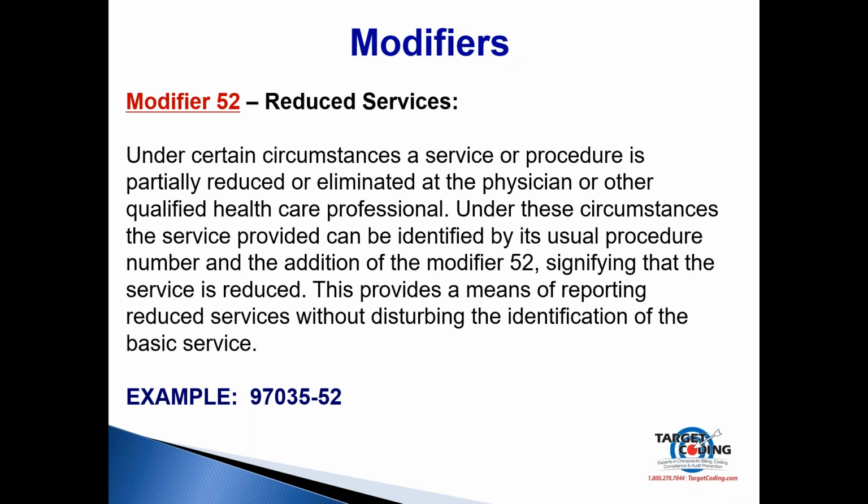If you're billing the 52 modifier on a regular basis, that means you're not incorporating that service properly. Example you see on your screen, ultrasound 97035 with the 52. Why would I do that? Well, Mrs. Jones is coming in for, let's say, we're going to do ultrasound on her elbow because she has elbow pain, tennis elbow pain, swelling of the elbow. So we're going to do ultrasound. Okay, yeah, there's a clinical indication for it. So normally we do it for 10 minutes.